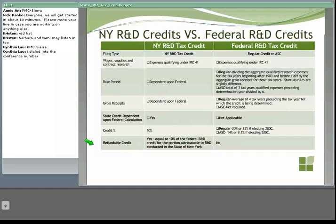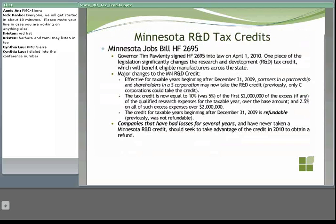Now we can go over to the Minnesota tax credit. So here in April of 2010, the governor signed new legislation that changed the research and development tax credit, which will benefit eligible manufacturers across the state. Some of the major changes to the credit include, for taxable years beginning after 12/31/2009, partners in a partnership and shareholders in an S corporation may now take the R&D credit, whereas previously only C corporations could take the credit.